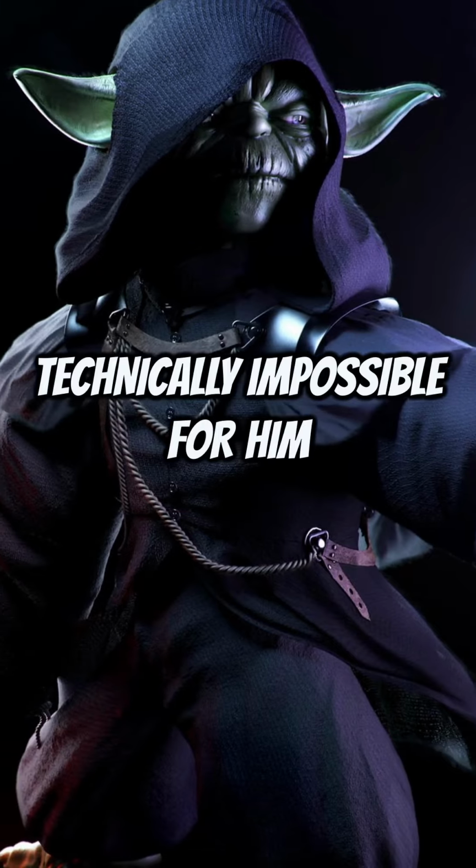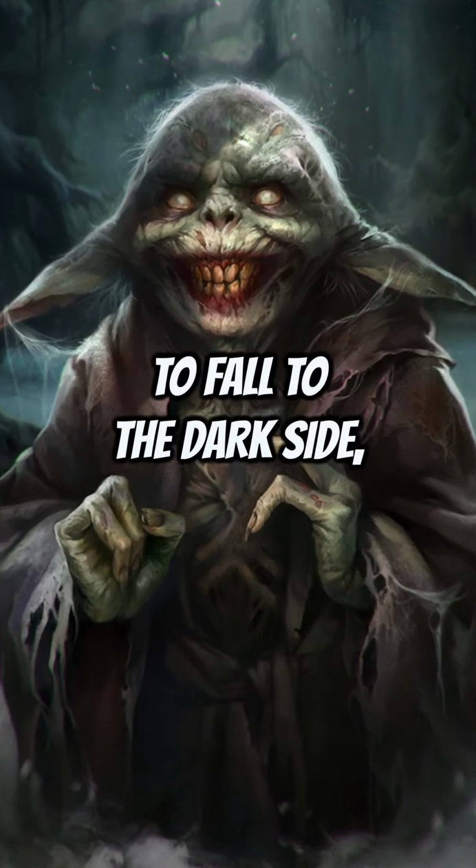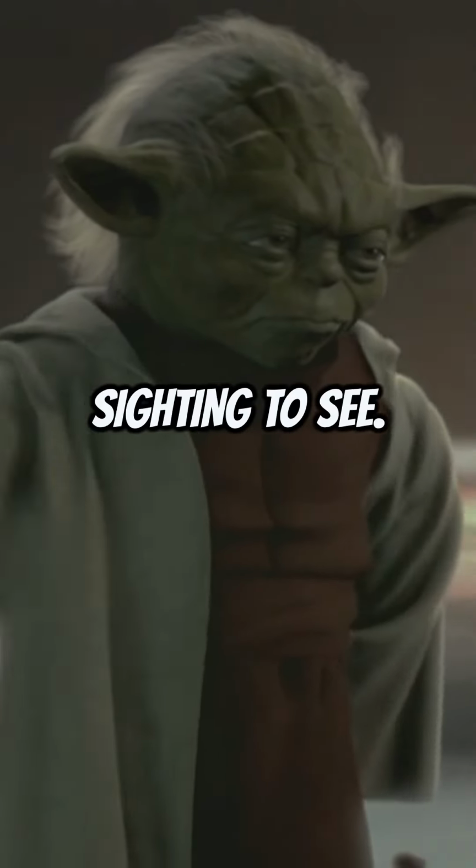So although it's not technically impossible for him and others of his species to fall to the dark side, it would be an extremely rare sighting to see.